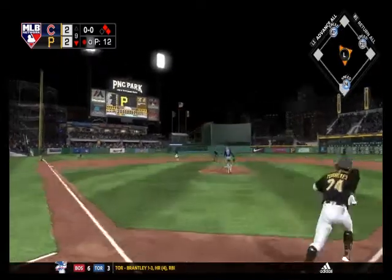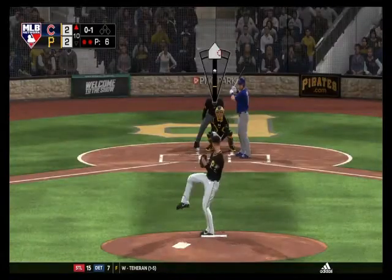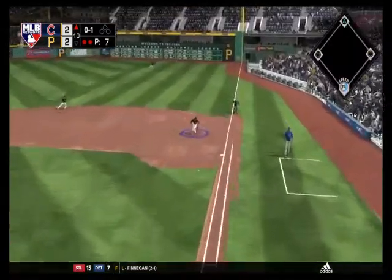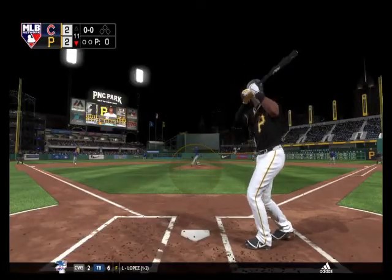Now it is Russell Martin up at the plate, and that is going to be a double play. So we continue into extra innings. We get the out there, the final out of the top of the 11th.